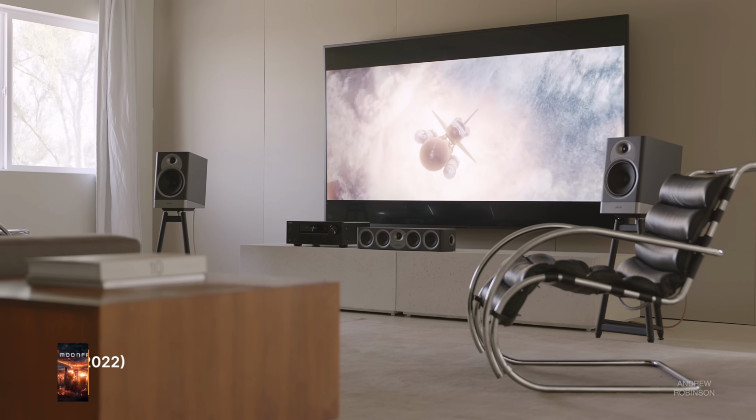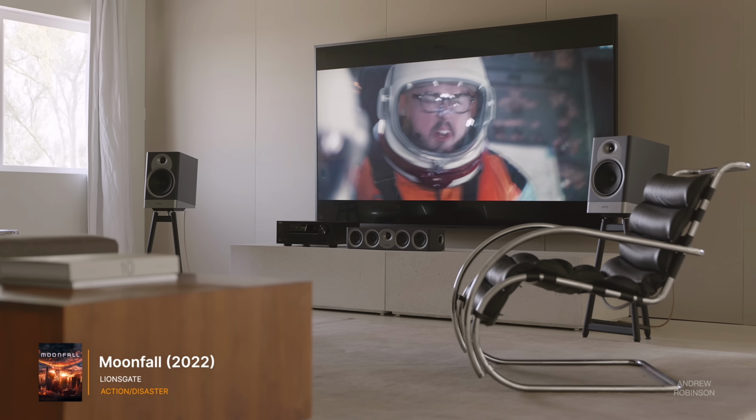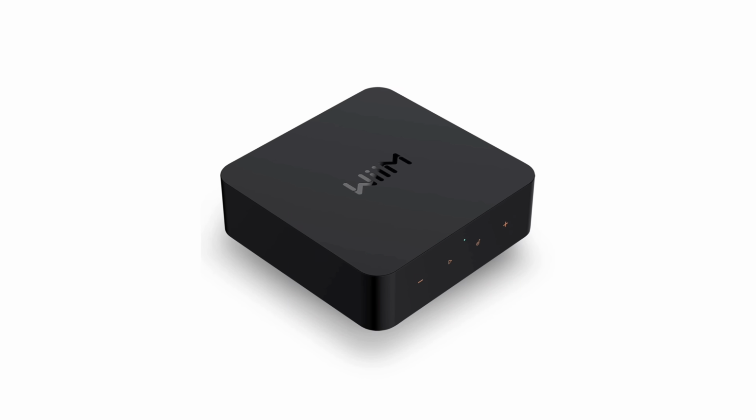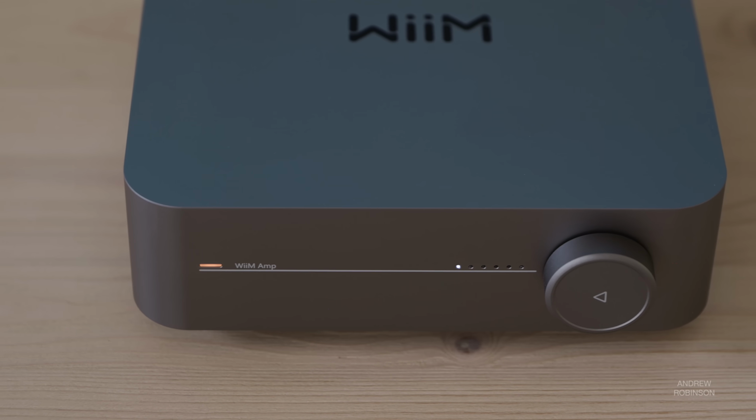The 98-inch Sony X90L, Apple TV 4K, and Sony PS5 were all also used, and because the 3100 lacks streaming support, I brought out our WiiM Pro streamer. I could have totally gotten away with using our Apple TV 4K for streaming, and I often do, but I wanted to see how the ONKYO WiiM experience measured up against the WiiM amp on its own.